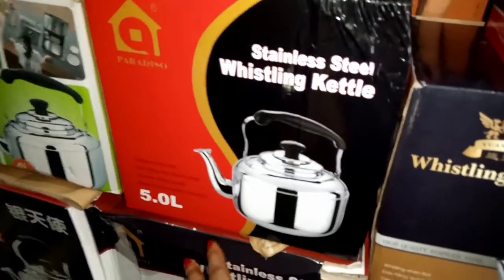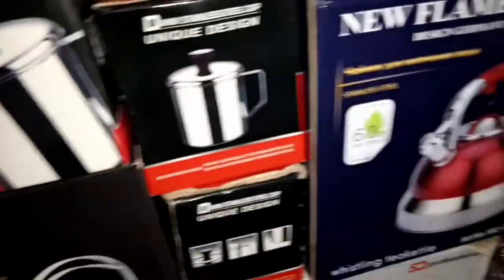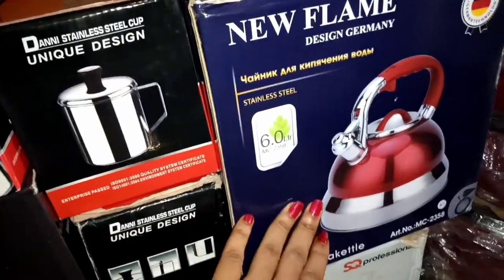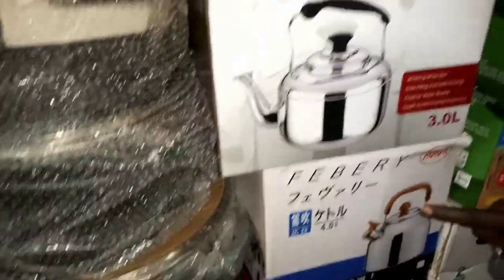The kettle, ma. Kettles are a different type. Okay, like this one. This one is 5,000. This one is 7 liter. This one is 7,000. This one is beautiful. This one is 13,000. So this is 13,000, guys. This another one is 11,500. This is another one. This one is 8,000. So different types and different prices, guys. It's like that.